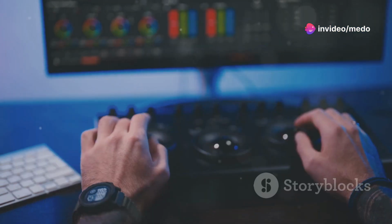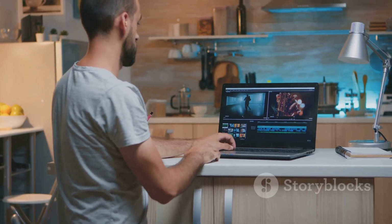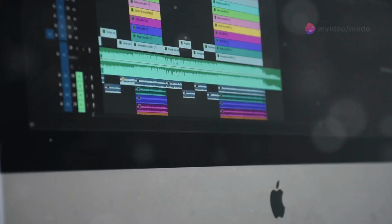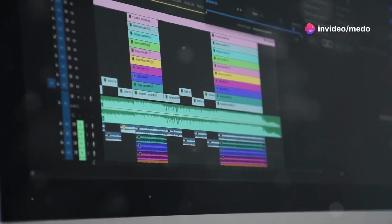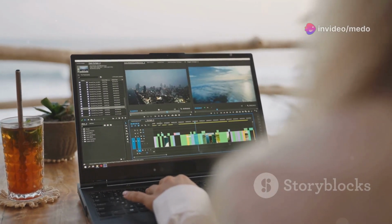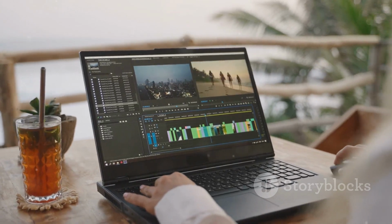Now let's talk tools. Just like a carpenter needs the right tools to build a house, YouTubers need the right software and services to automate their channels effectively. First up, video editing software is your best friend. Look for user-friendly options with automation features like batch editing, intro, outro insertion, and audio leveling.